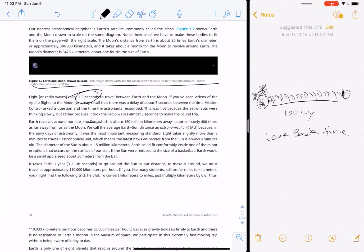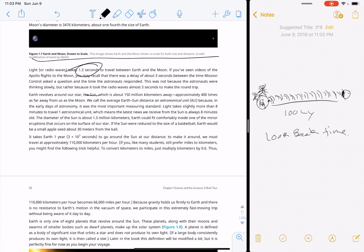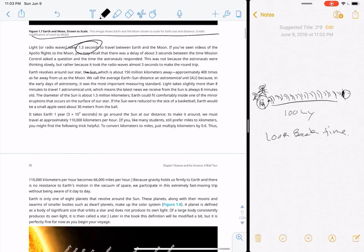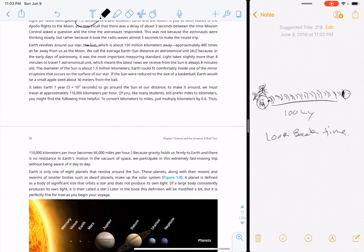It takes 8 minutes for light from the sun to reach us. 8 minutes. So when you look at the sun during the day, when you feel that warmth, it feels very nice. It's 8 minutes old, okay? So the sun could disappear today. We wouldn't know about it for 8 minutes. 8 minutes is a long time. I've been talking for like 2 minutes. 6 more minutes. That's when light from the sun would reach us when it left, okay?